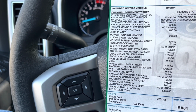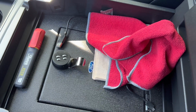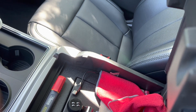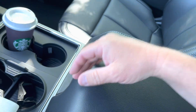The vehicle safe console vault, which is kind of cool. So if I open this up, I got a safe in there. I got a pistol in there, and you can lock valuables up or whatever it is you want to do, but kind of a cool factory option. I wish it was a little lower and it gave you a little more room in here, but it's fine for what I need.